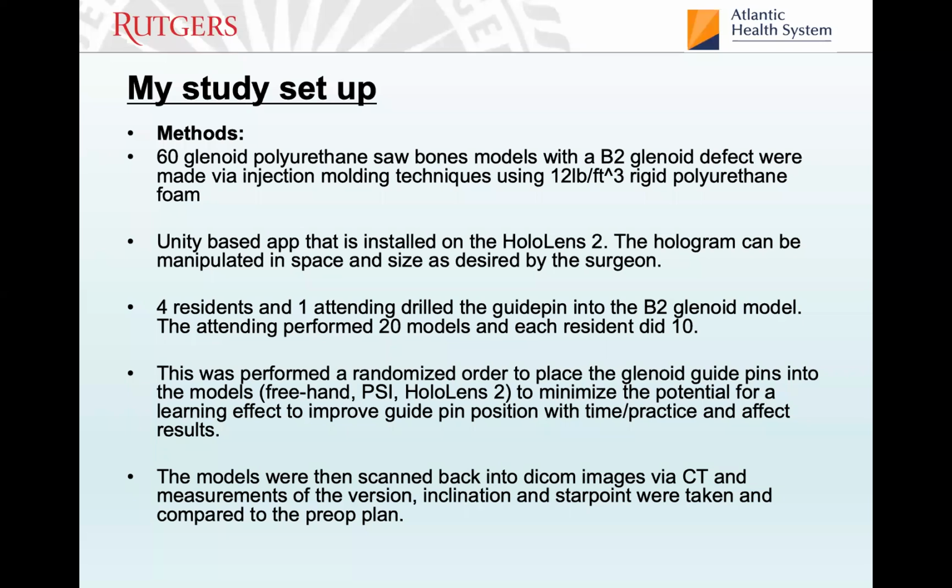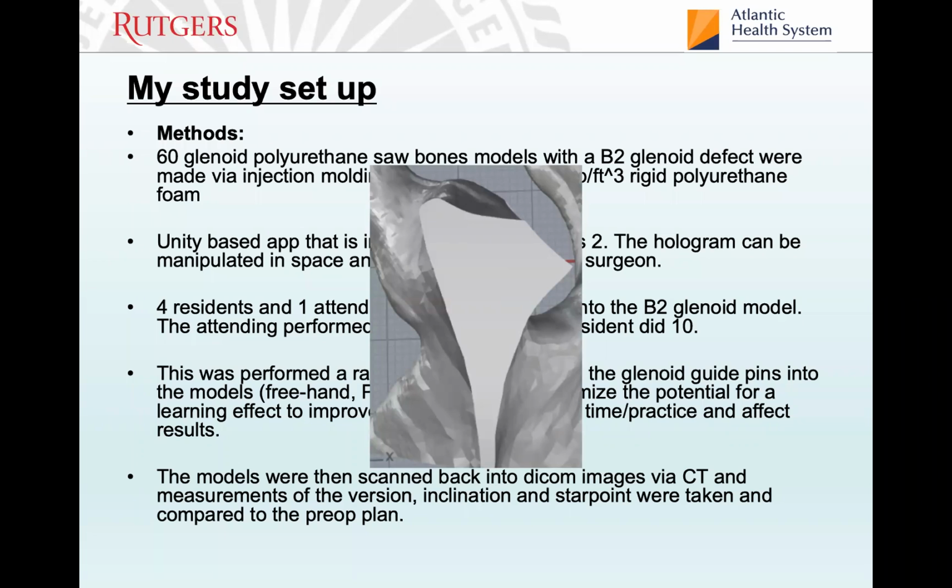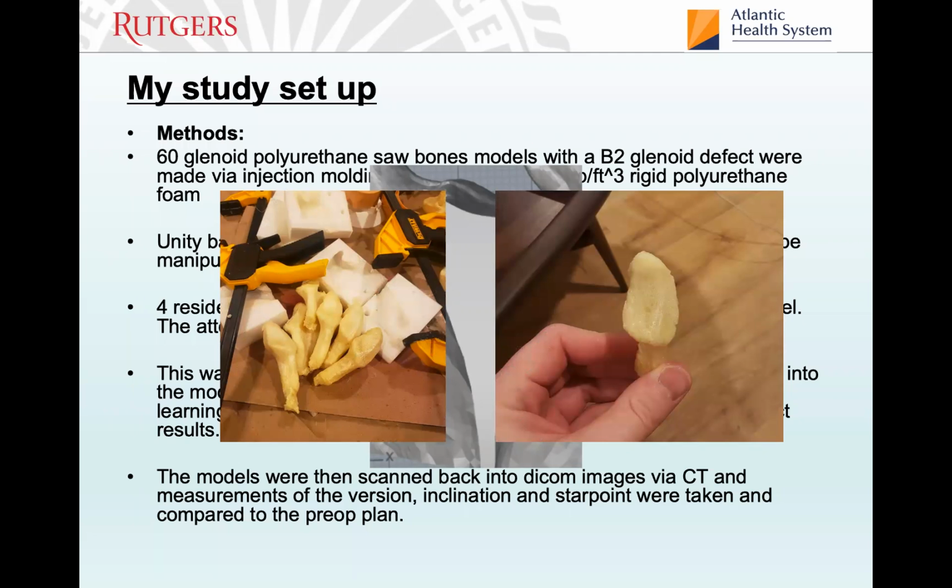And these models have been taken back to the CAT scanner and scanned back in so they can be compared. So this is the model, and how I took a glenoid and modified it in the CAT software. We then 3D printed that in molds. This is just showing me, again, in my basement, making a lot of these models, which is kind of labor intensive, but once you get the hang of it, you can crank out a lot of this bone foam. You can imagine that it'd be difficult to order Sawbones specifically made for a B2 glenoid, and what that would cost. So learning to make it yourself was a big part of this process.